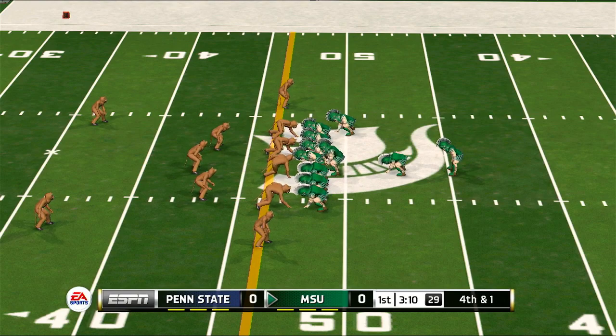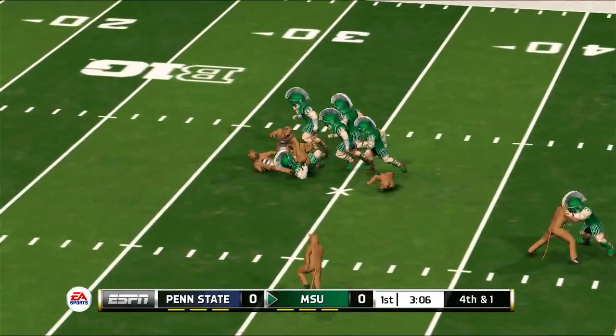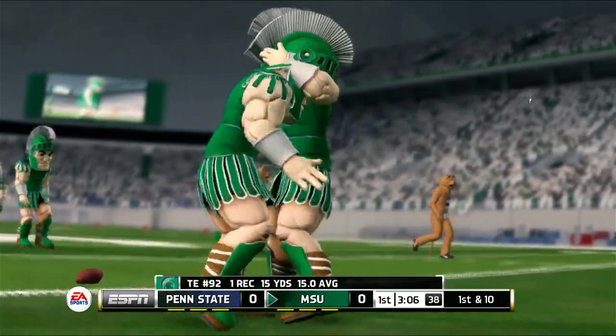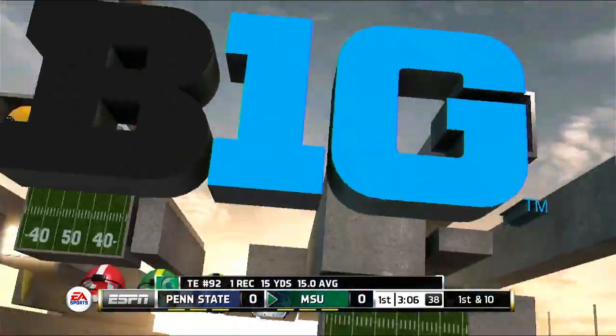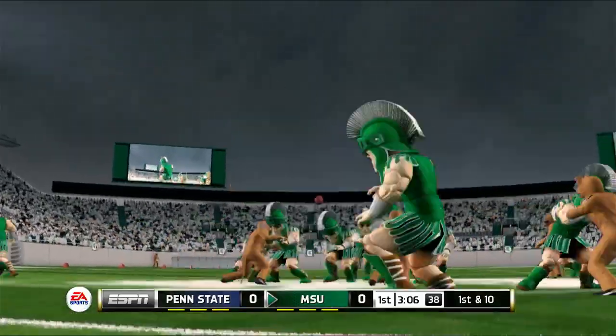Green nine, green nine. Throw's complete. He's got room to work. Tackle made at the 34-yard line. Getting the ball to your tight end and allowing him to make plays in the passing game can really open things up on the outside for your real speedsters.